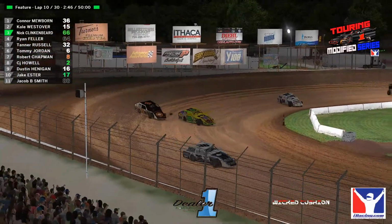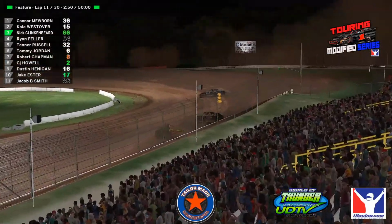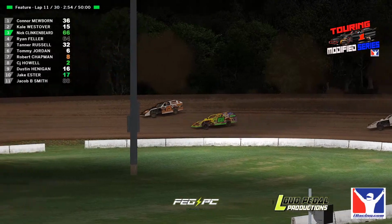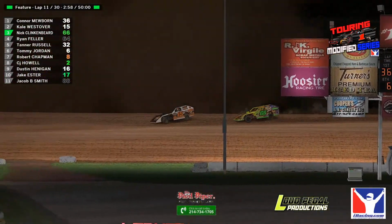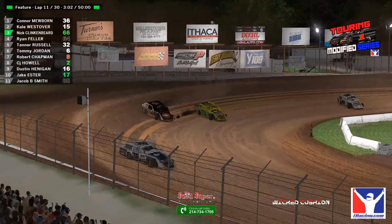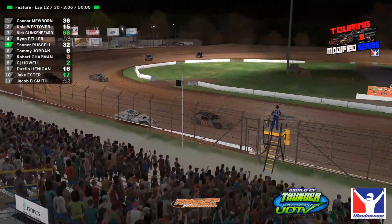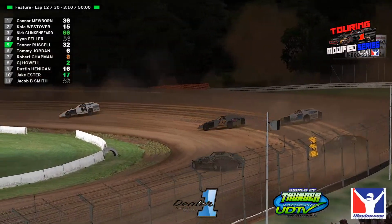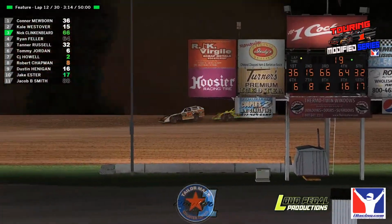1/3 of the race distance complete here in this 30-lap main event, and it has all been Connor Mewborn for the second time tonight on the outside of the front row. He did it in the heat race, and now he's doing it in tonight's main event. 11 laps in, 19 to run. We go back and take a look at Tanner Russell and Tommy Jordan. This is your battle for 5th and 6th. Meanwhile, Clinkenbeard and Westover are still continuing to fight it out for 2nd and 3rd.